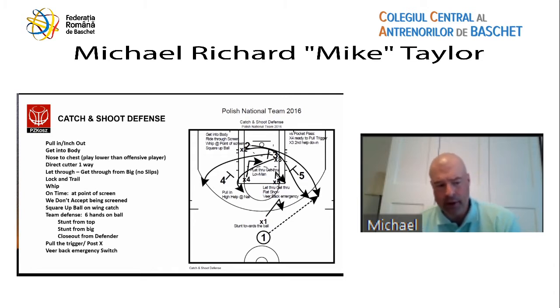Now, the main point here for the big man, we say, give this guy 2 alleys. We want him to be ready to go through, let through, get through, or lock and trail. So the big is in like a zero coverage, just off with no slip situation. Now, the guard will get into the body, stay connected, no separation, and we say it's his choice. He can lock and trail and then square up the ball, or he could try to whip it and square up the ball.